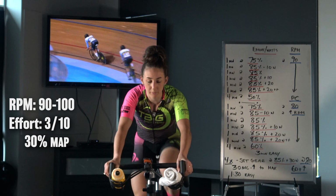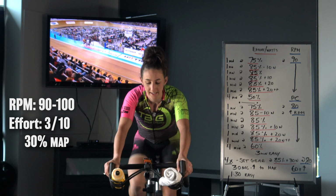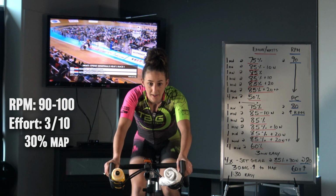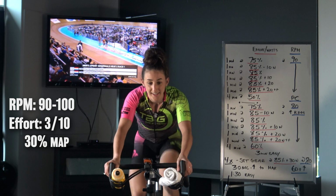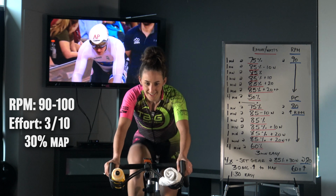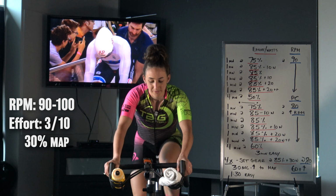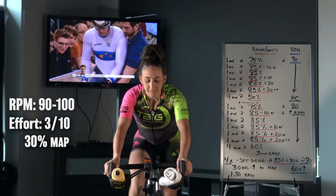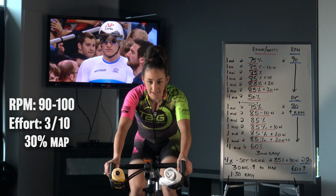You'll become more efficient with your pedal stroke and with your power transfer. And we tend to average cadences of 120 revolutions per minute on the track. So we really like to move at those higher cadences. Makes you a more efficient bike racer in the long run. But for now, just working up 90 to 100. Easy gear. Just start it out.